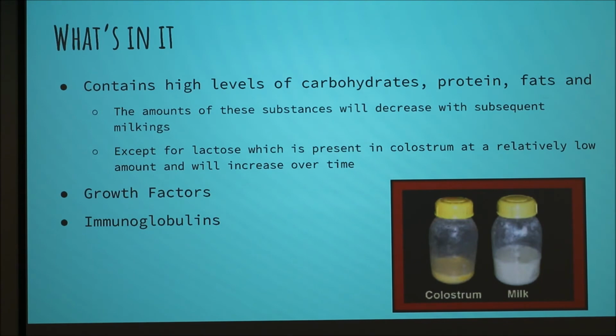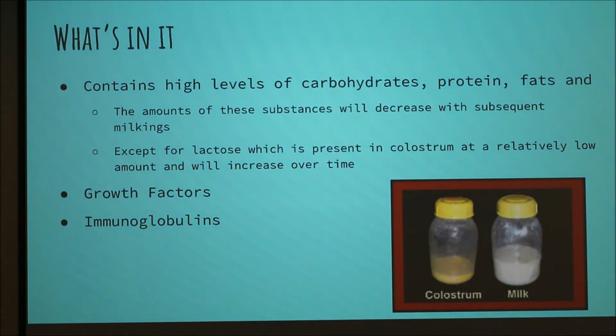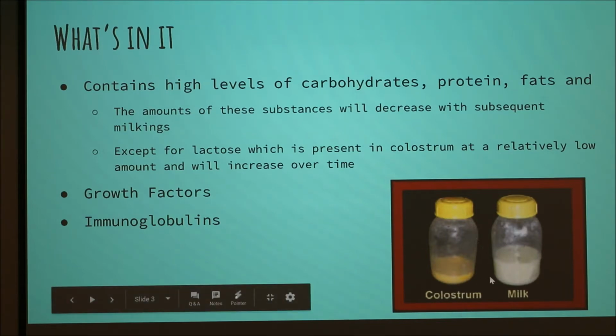So, what's in colostrum? It contains a high level of carbohydrates, proteins, and fats. The amount of these substances will decrease with subsequent milkings, except for the carbohydrate lactose, which is in a relatively low amount in colostrum and will increase as it gets more to normal milk. Here you can see the color difference, and you can see that it will be thicker.